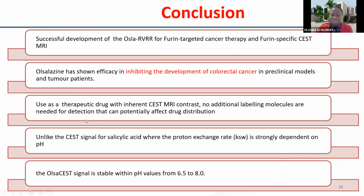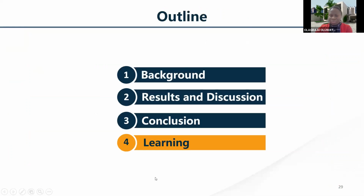And also being used as a therapeutic drug makes it an inherent CEST MRI contrast agent with no additional labeling of molecules, making it a potential drug and also for imaging. And unlike the CEST signal for salicylic acid, where the proton exchange rate is strongly dependent on pH, this is not dependent on pH. And also the signal is stable within the pH value 6.5 to 8.0.